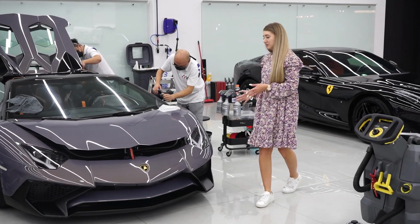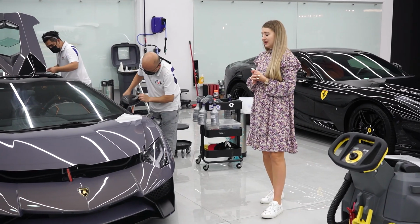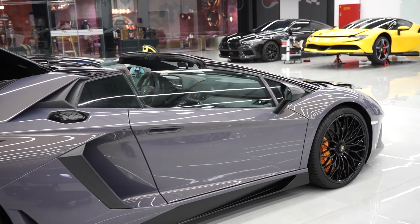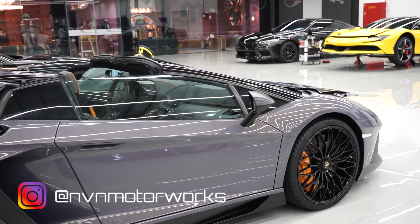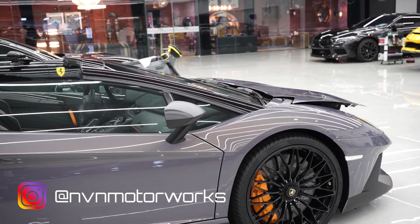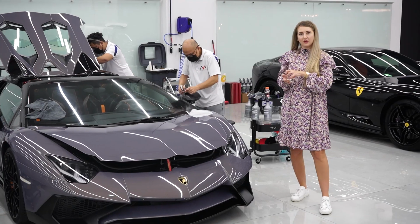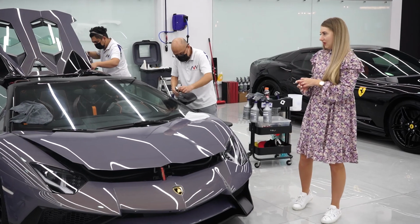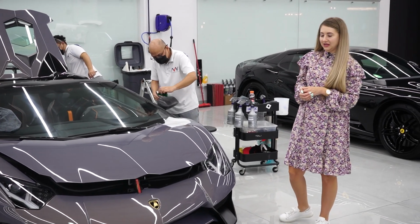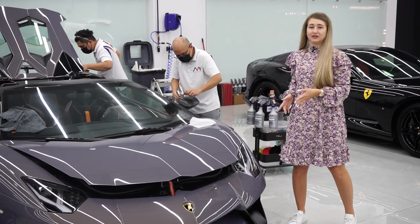So moving on to this beautiful Aventador SV. I don't think it's showing its real true colour under this light, but we'll take some pictures later and post them on our Instagram, because it almost has a purpley grey hue, but there's also a gold fleck in the paint. I'm not sure if I'm allowed to say this colour name, but with Lamborghinis you have the colour written under the bonnet, and I do know this is a very rare colour.